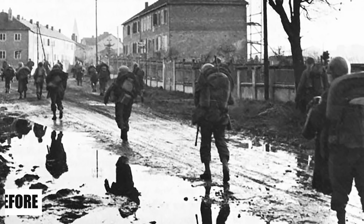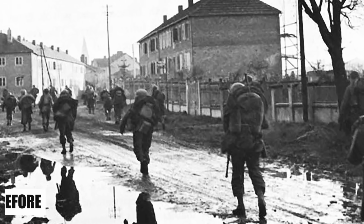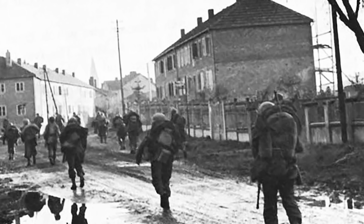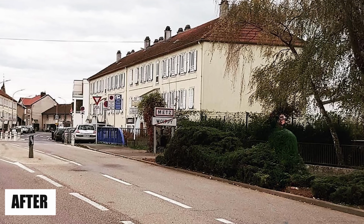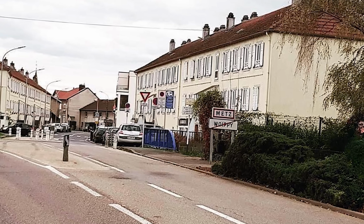In November 1944, American soldiers of the 95th Infantry Division advanced toward the city of Metz, France, after heavy fighting in Mézières-les-Metz in WWII. Many lives were lost in these early clashes. The division became known as the Iron Men of Metz.